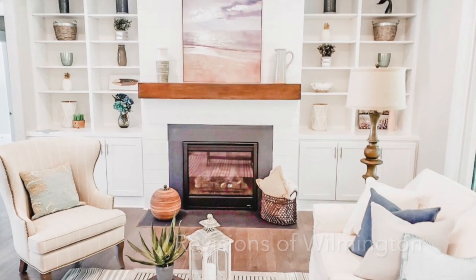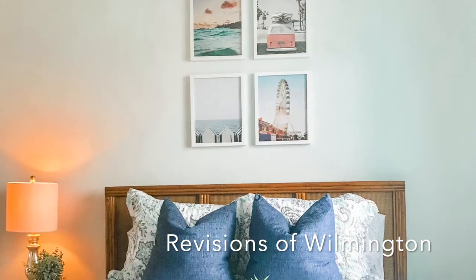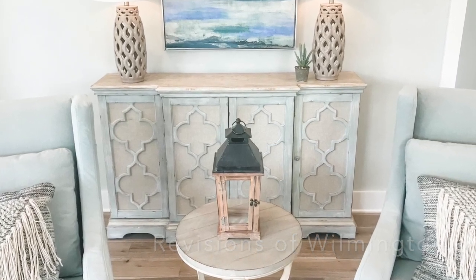Okay, Erin, so first, why do we choose the artwork that we choose for a home? We choose artwork because it sets the tone. Yes, so artwork sets the tone for the home, and it's the unifying piece that really brings everything together when you're staging a house.